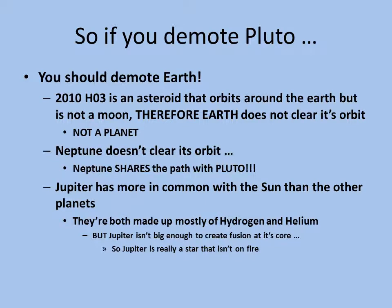And Jupiter has more in common with the Sun, a star, than the other planets. Jupiter and the Sun are both made up mostly of hydrogen and helium, but Jupiter isn't big enough to create fusion at its core. So Jupiter is really a star that isn't on fire. Thanks, Mike Brown. But don't forget, technically, there are 8 planets: Mercury, Venus, Earth, Mars, Jupiter, Saturn, Uranus, and Neptune.